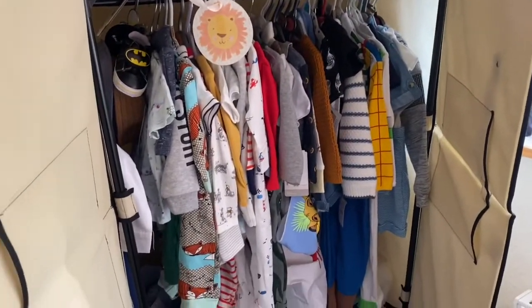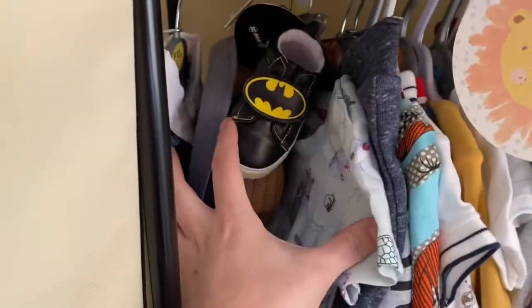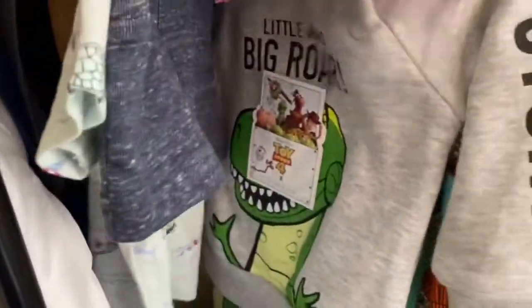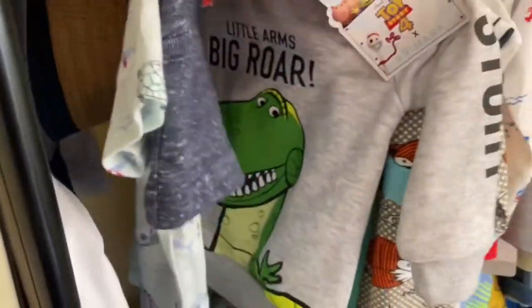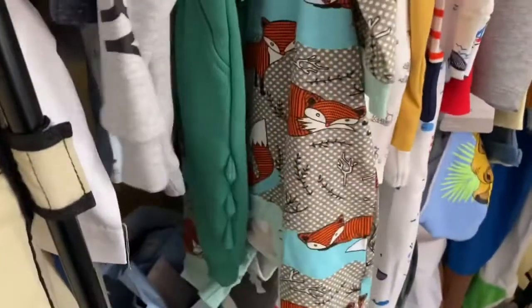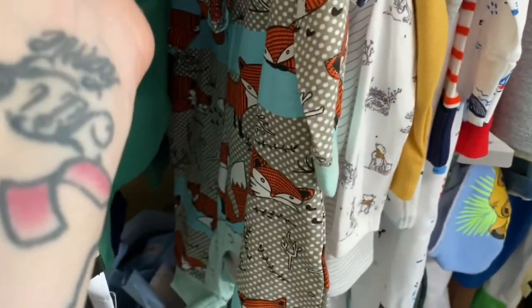It's rather crammed in there. This is all neck size. So we got little Batman booties. We've got a turtle t-shirt and some shorts. We have a Toy Story Rex the dinosaur jumper and joggers. This is my favourite, the little fox onesie.